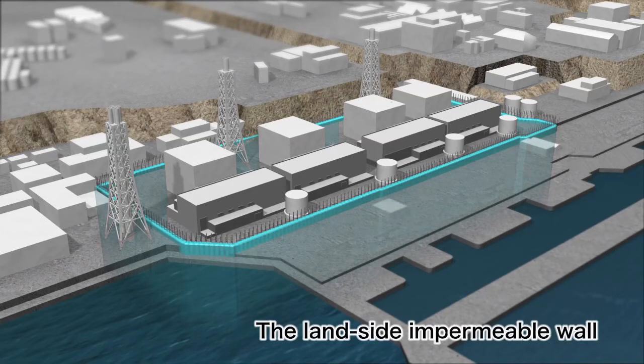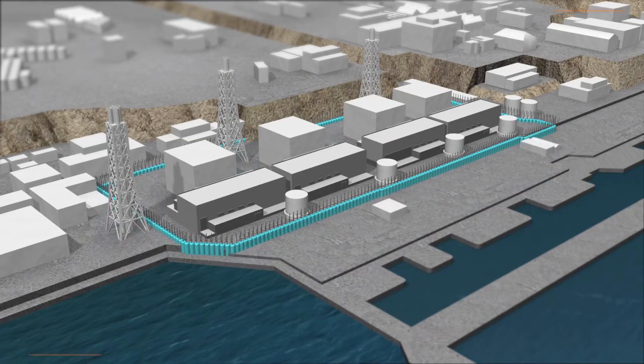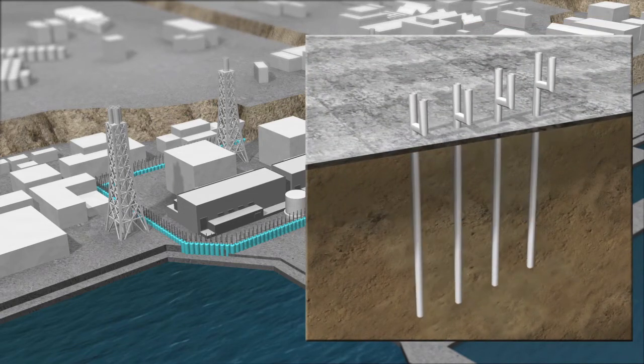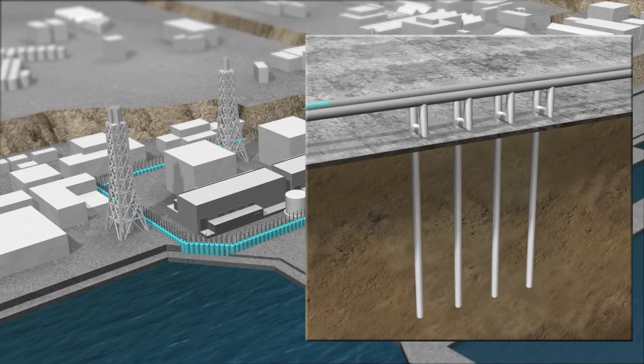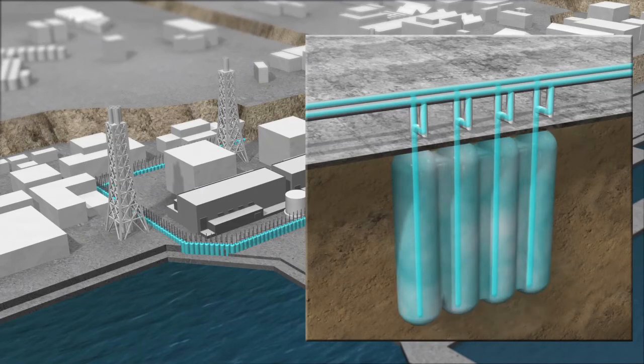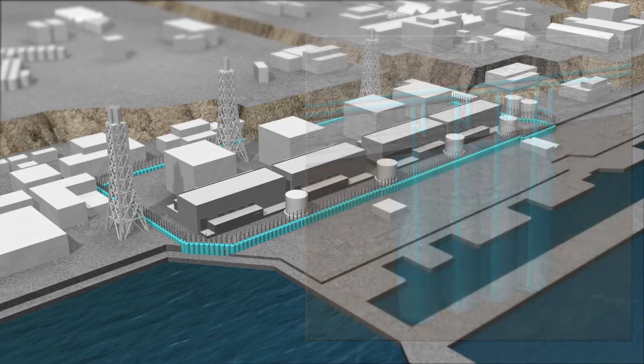The second is a key measure to prevent groundwater at Fukushima Daiichi from being contaminated by building a massive underground wall surrounding the nuclear facilities. The landside impermeable frozen soil wall, the so-called ice wall, is a system that freezes the ground below and around the 4 reactor units. Unlike the trench, where the challenge is to freeze flowing water into ice, the ice wall uses a proven technology to freeze the surrounding soil, which is, in turn, expected to prevent groundwater from reaching the basements of the reactor buildings.